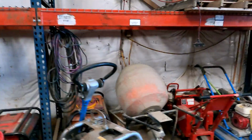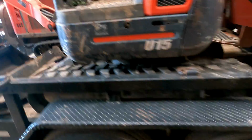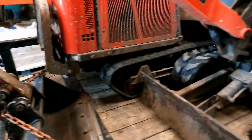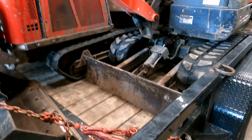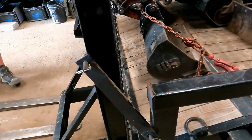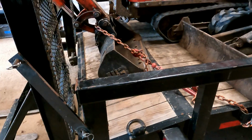Man, that's cool, Jeremy. Here's the beloved 1550, and then this is a U15 Micro Mini. I love that little machine, especially with a bucket. It's got a real nice little quick attach on it. Just pull one pin and you can swap buckets. That thing's strong. It's quick. It's a really handy little booger.